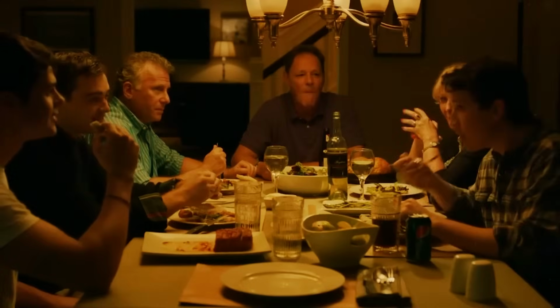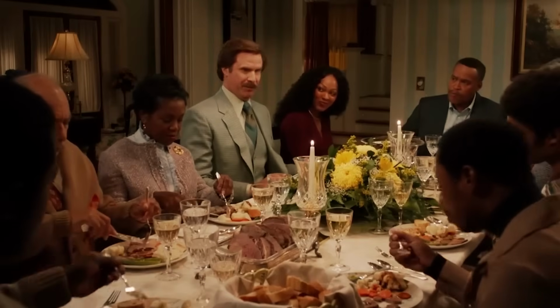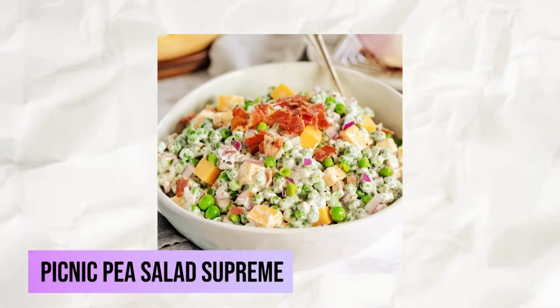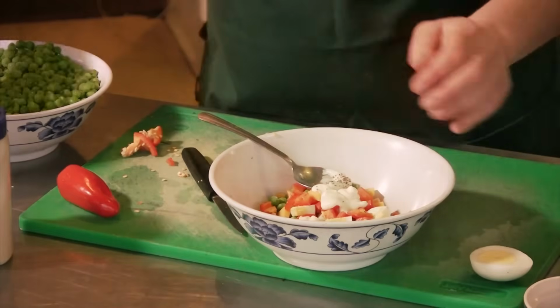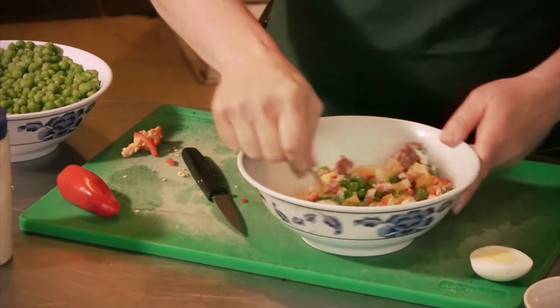Mid-century America loved a dish that could pull double duty, easy to prepare and satisfying enough to feed a crowd. Picnic pea salad supreme fit the bill perfectly. This chilled salad, made with sweet green peas, crispy bacon, shredded cheddar, and a creamy dressing, was a real statement.